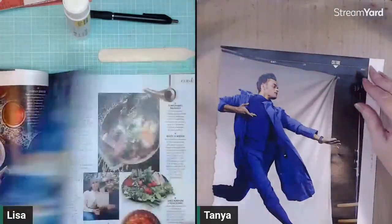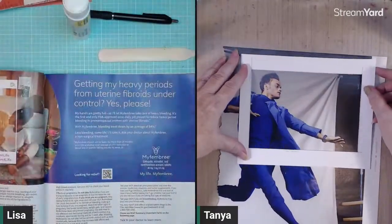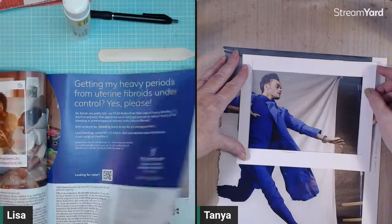Okay, this is the one I was thinking about using. Can't wait to see what you find to put in her hand.